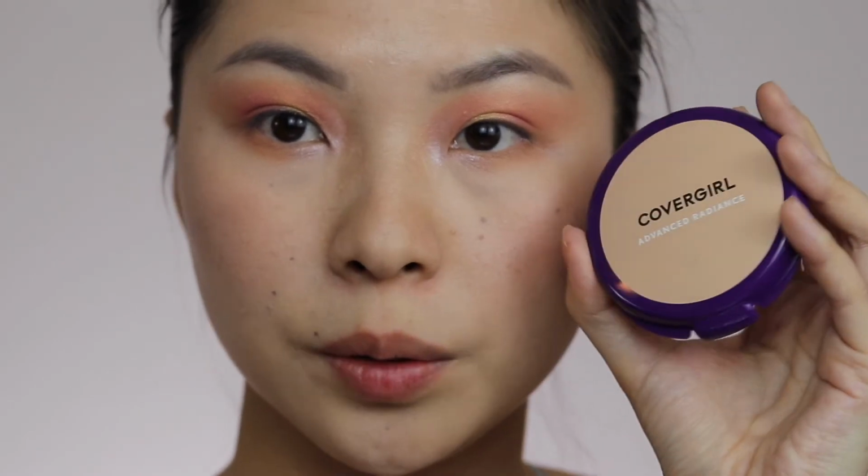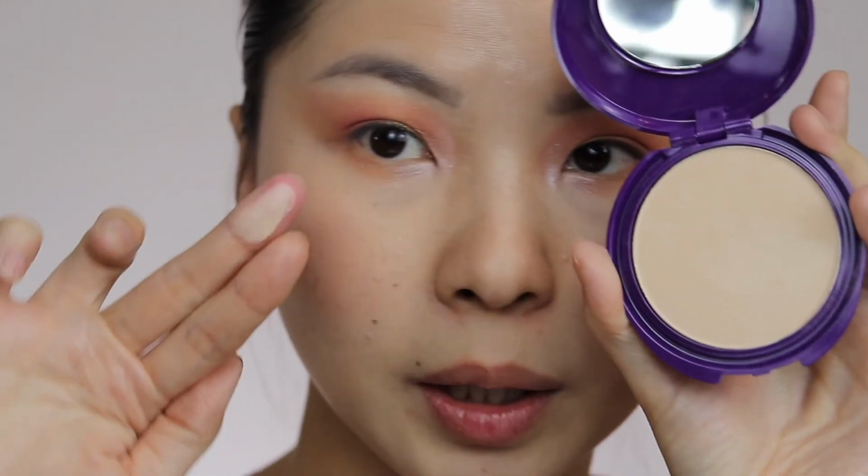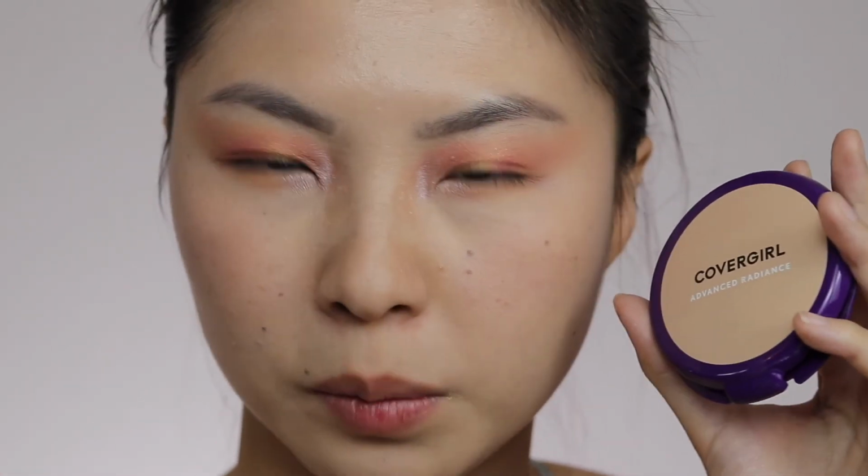As for this powder, I don't know. I have no idea what's going on with it. I feel like the shade is too dark for me. In my memory, I used to be obsessed with this powder. This is one of my 2019, 2020 favorites. I have no idea what happened to this new formula. It is kind of different. It's either that or my skin has gone downhill. I'm kind of okay with it. I thought I would be repurchasing one of my favorites, but the formula is just different.